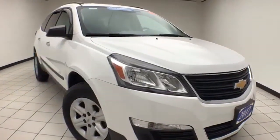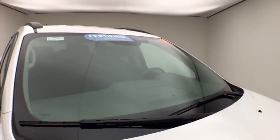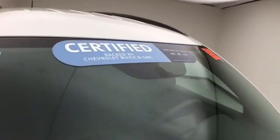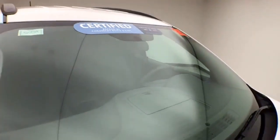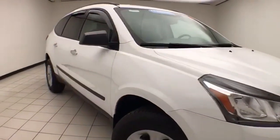V6 engine, manual tilting steering column, external memory control, manual telescoping steering column, Wi-Fi hotspot, AM/FM satellite radio, rear lip spoiler, wireless phone connectivity, and automatic transmission.